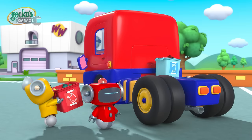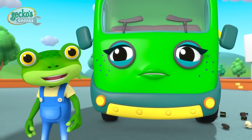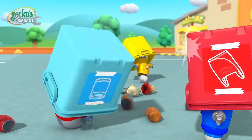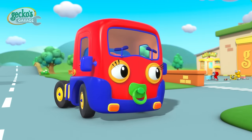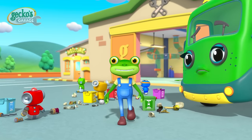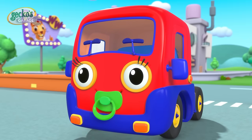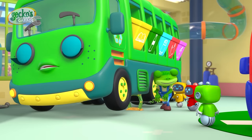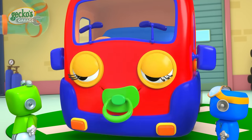Oh, thank you, recycling team. Well done. Never mind. The important thing is you tried to help. And if at first you don't succeed, try again. Red and yellow can fix Mama's suspension, while blue, green and I help baby become a recycling truck, just like her Mama.